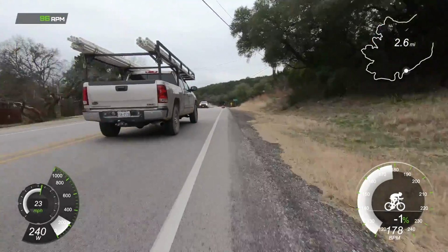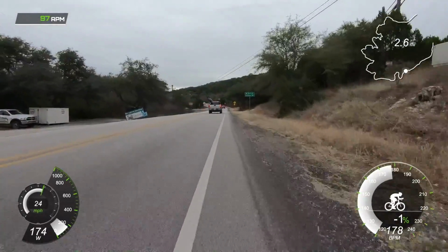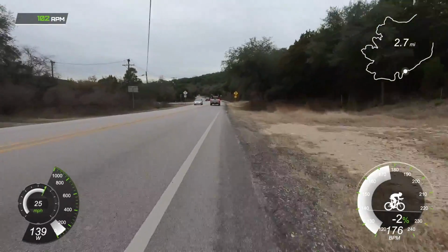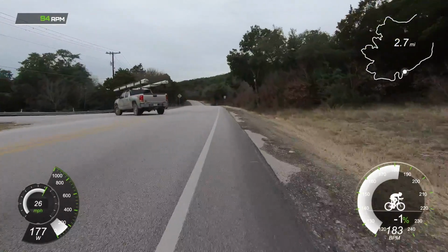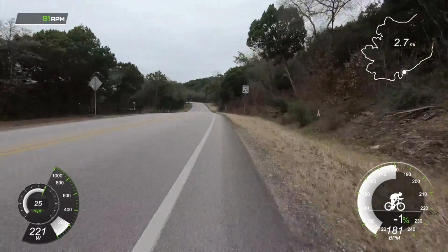Coming up on Bullock Hollow, you'll see a bunch of cars turning left. On the weekend, on a quieter day, that's a great ride. Even this time of day, it's not too bad of a road in terms of busyness. And you cut that over to the Oasis, get a couple climbs, go up to Comanche and out to 620, continue on the dam loop.